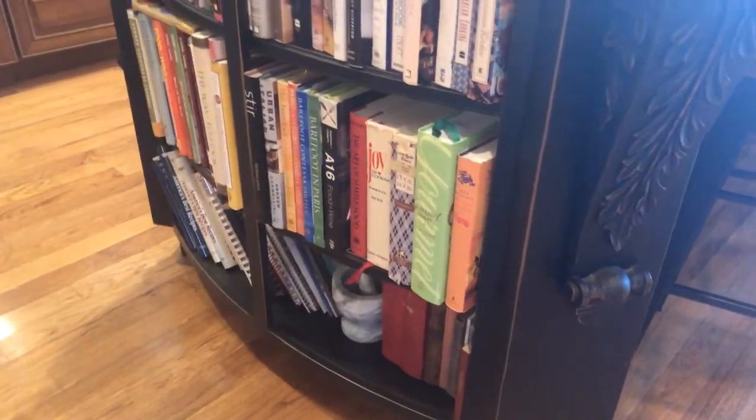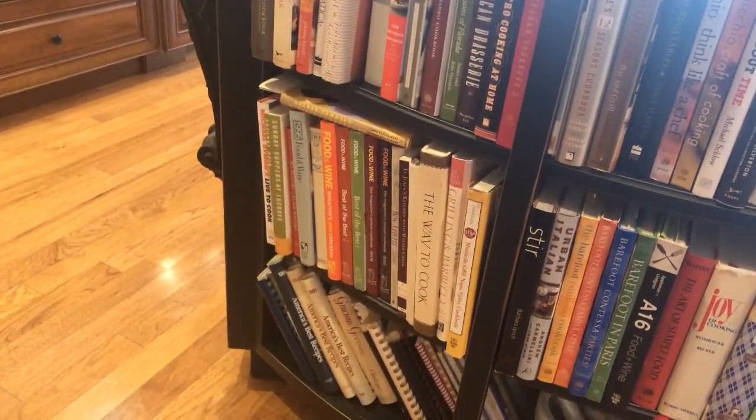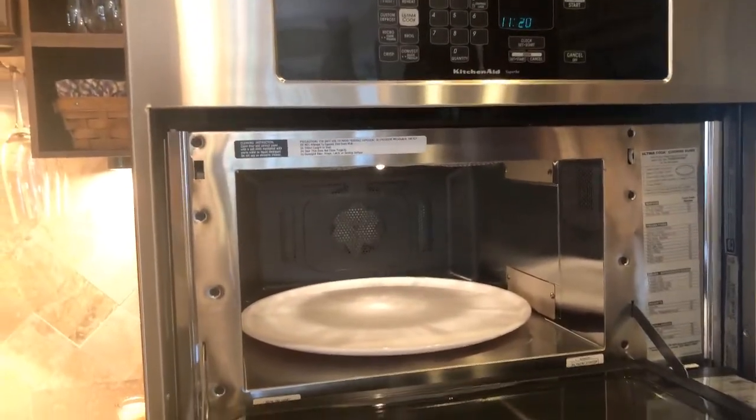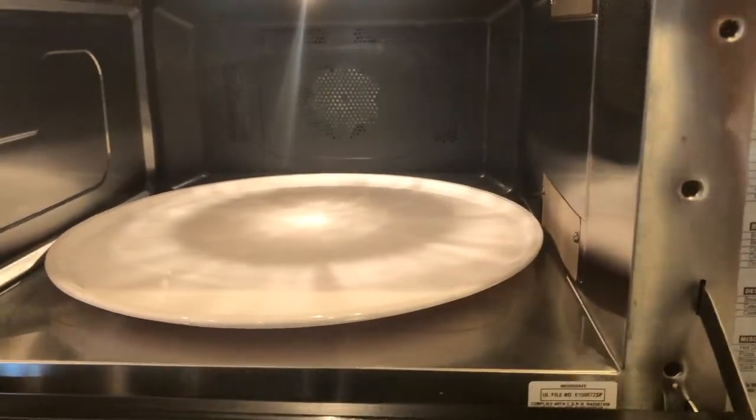Yes. All his cookbooks. The real cooks still like to use the books. I'm a book person, so I love it. Look at this microwave, guys. Immaculate. These people have taken such amazing care of this home.